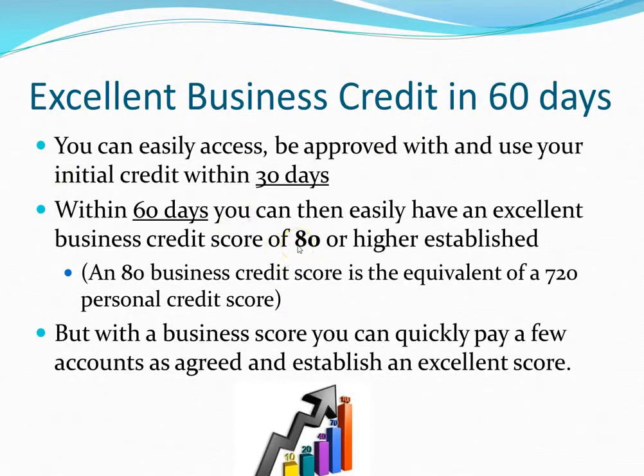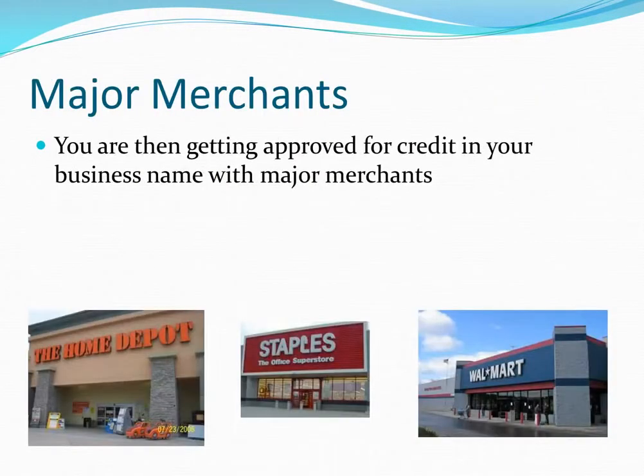If you had a 90, it meant you pay within the discount period. If you have 100, that means you paid way early on the account. So as long as you have an 80 or higher, that signifies you pay your business bills as agreed. So you came in, you got a few vendor accounts in 30 days, they report, within 60 days you have an excellent score, now you can start getting approved for massive amounts of real business credit.